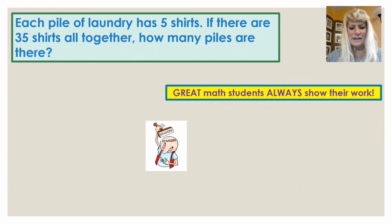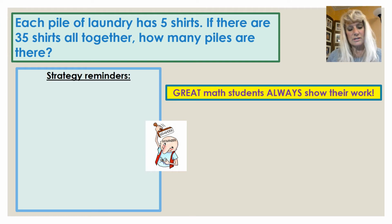Okay, we're going to go ahead and start with our next one here. Notice this says that each pile of laundry has 5 shirts. If there are 35 shirts altogether, how many piles are there? Let's take a look at our strategies.